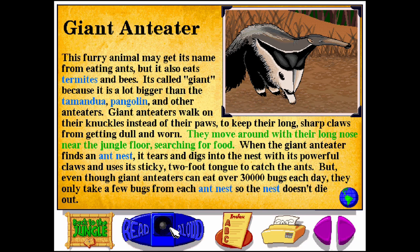When the giant anteater finds an ant nest, it tears and digs into the nest with its powerful claws and uses its sticky 2-foot tongue to catch the ants. But even though giant anteaters can eat over 30,000 bugs each day, they only take a few bugs from each ant nest, so the nest doesn't die out. Tamandua.